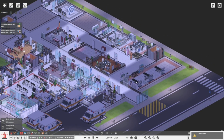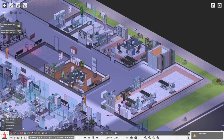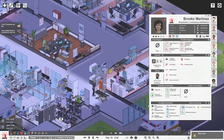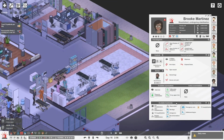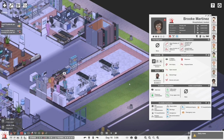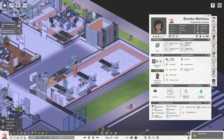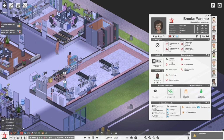We've got the ambulance going out, so it should come back in now. Got a bit of money, but I want to be very careful with this. Let's have a quick look what's going on with this patient over here. Again, seems to be going to go to the orthopedics department over there. And orthopedics seems a little bit less dangerous in most cases.